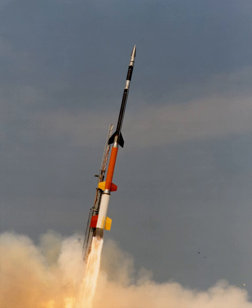Topic: Black Brant III. Black Brant III, Black Brant IIIA, Black Brant IIIB. Payload, 18 kilograms, 40 pounds. Maximum flight height, 177 kilometers, 110 miles. Thrust, 49 kilonewtons, 11,000 lbf. Mass at launch, 286 kilograms, 631 pounds. Diameter, 0.26 meters, 10 in. Length, 5.50 meters, 18.0 feet.